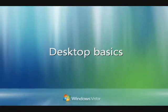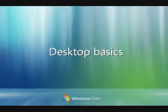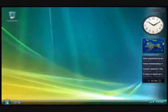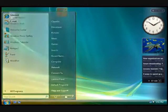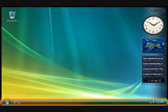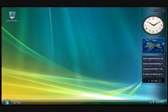Windows Vista has 4 main areas that help you access and interact with your programs, files, and folders: the Start menu, the taskbar, the desktop, and Windows Sidebar. Let's look at how you can use each one.